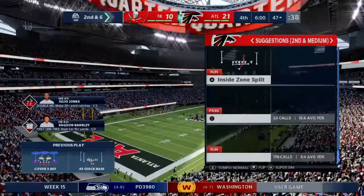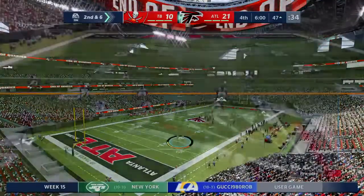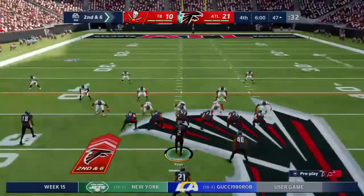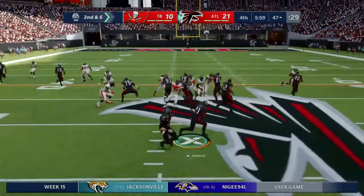Back now here on EA Sports. It's the Falcons. They've got the football. They've got the lead as we get set to start the 4th. Again, it's Barkley.